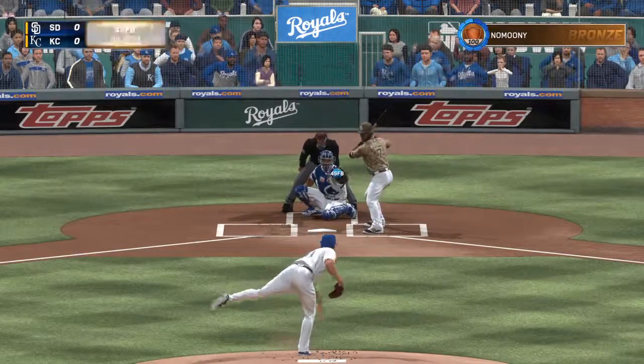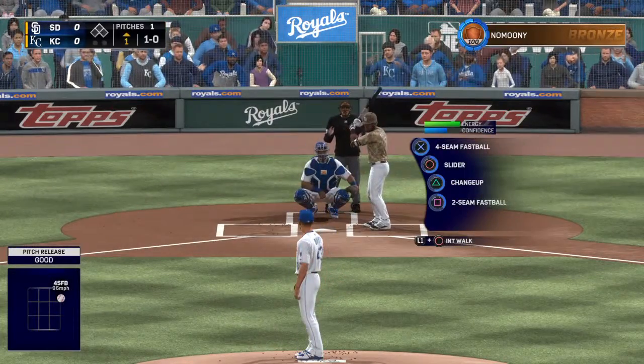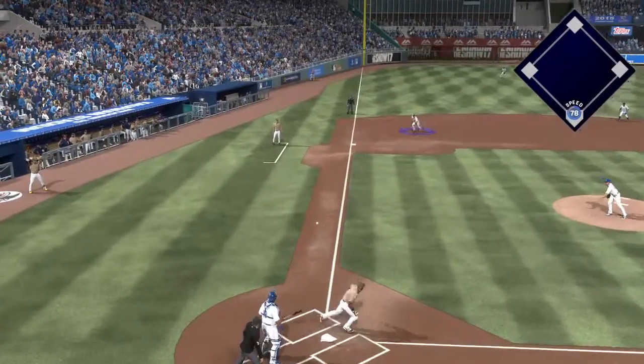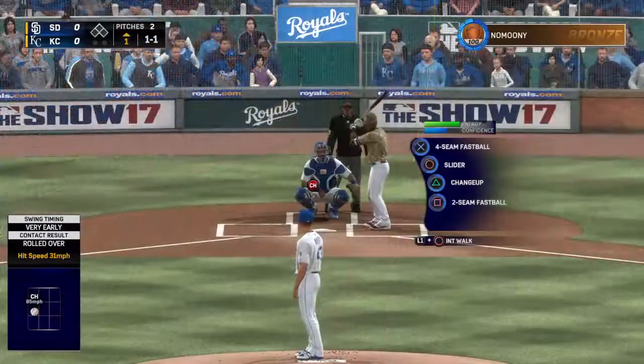Center fielder number 7, Manuel Margot, is at the plate as he watches ball 1. Harold Reynolds, we look at the Royals as they enter play here tonight. They come in looking to turn things around as they've dropped 2 straight.